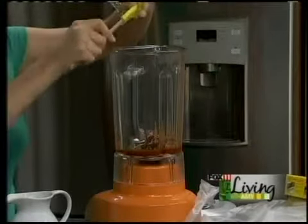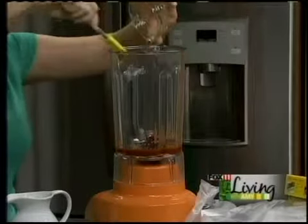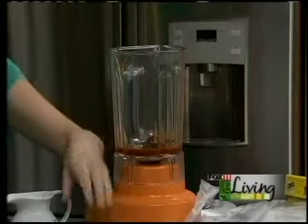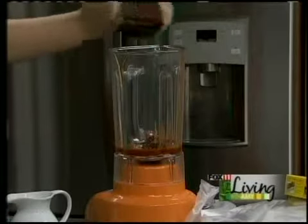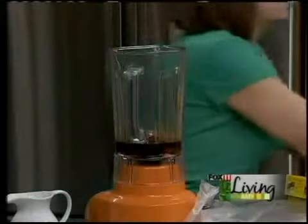Sweeten things up. Is that about 1/2 cup honey, Deb? Yes. Okay. And then we're also going to add 1/2 cup of soy sauce. This is going to make quite a bit of marinade. What you're going to do with this is marinate a whole bunch of chicken.